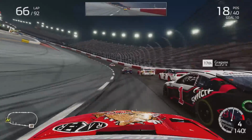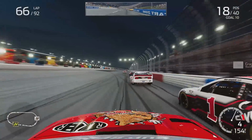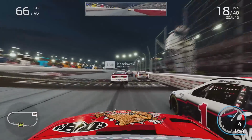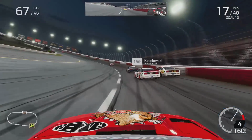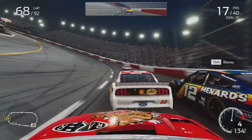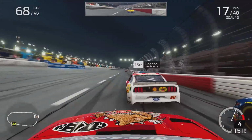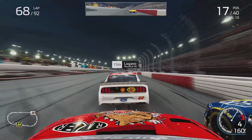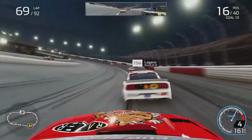We run down Noah Gragson there in the 1 car as we exit turn 4, and now I could see the 22 of Joey Logano, who was just a few positions in front of myself here, as it's Penske Racing just everywhere we look as we go down into turn 1. So I was waiting for the right opportunity to clean out the 22, or at least put him into the wall, so we come through turn 4 up the inside of Ryan Blaney as we come through to lap 69. Nice. We have now run down that 22.